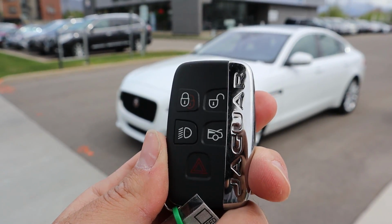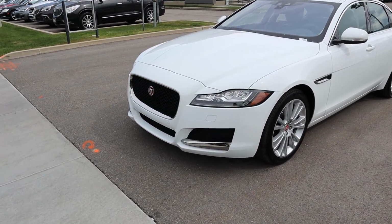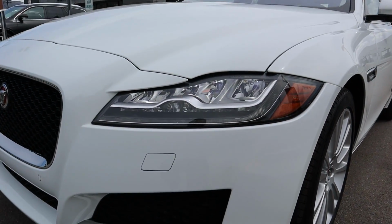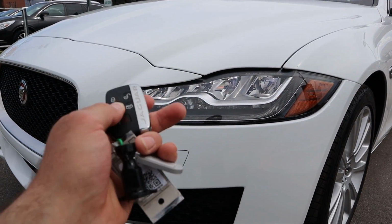Now this is the most important part. Just kidding, but this is pretty cool. So we do have lights here at the front, and they are full LEDs with the XF, which, yeah, it's a really good look. Pretty much looks just like the F-Pace, just kind of like miniaturized into sedan form.